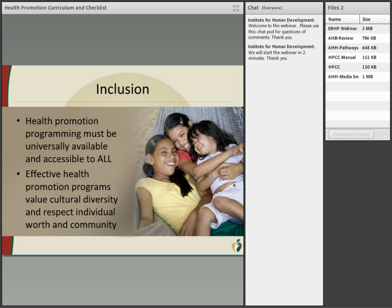Okay, inclusion. Health promotion programming must be universally available and accessible to all. So there were some programs that had specific activities that would include children who used wheelchairs, or people who didn't have access to a certain piece of the materials. The better programs were inclusive and could be adapted for any situation. It was also apparent that the strong programs promoted valuing cultural diversity and respect for individual worth and community.